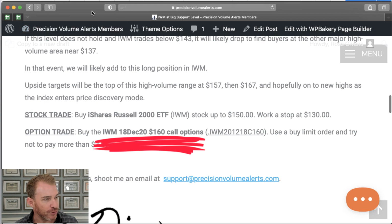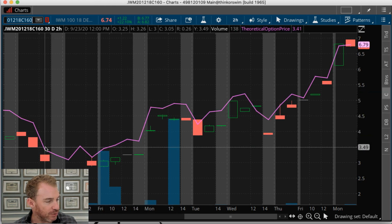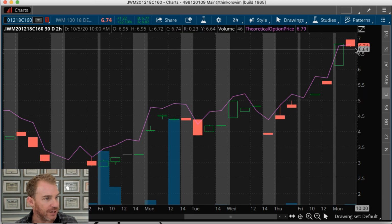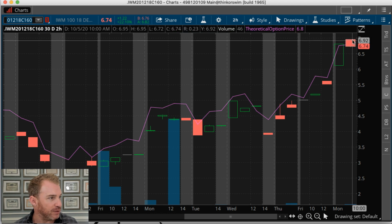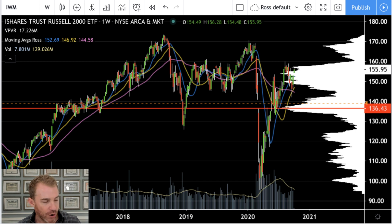Now, we got in these for $3.23, and here's the actual chart of the option. It went from 323 up here to now 674. It was open this morning at $6.95 for a move of about 112%. So how do you turn a relatively small move, a 6% move, into a 112% profit? It's all about trade modeling.